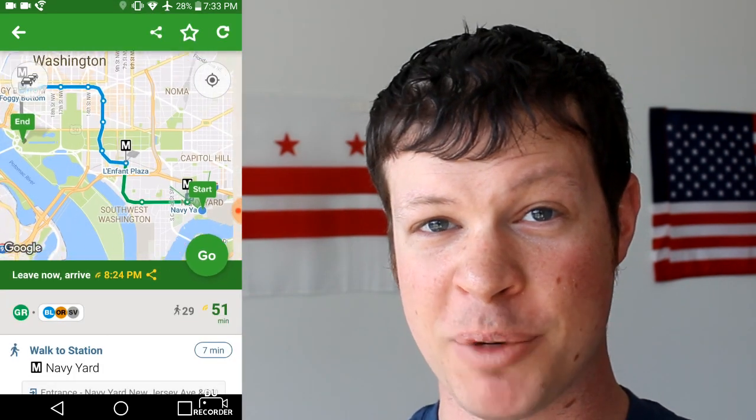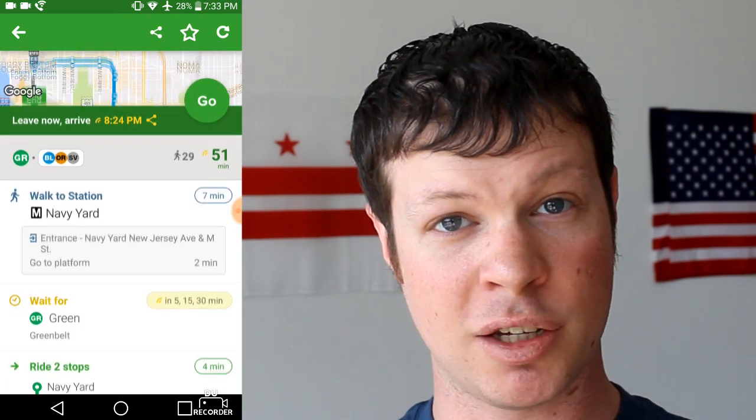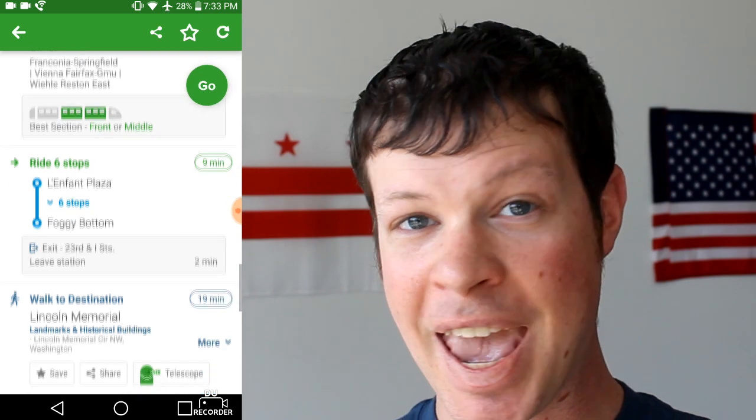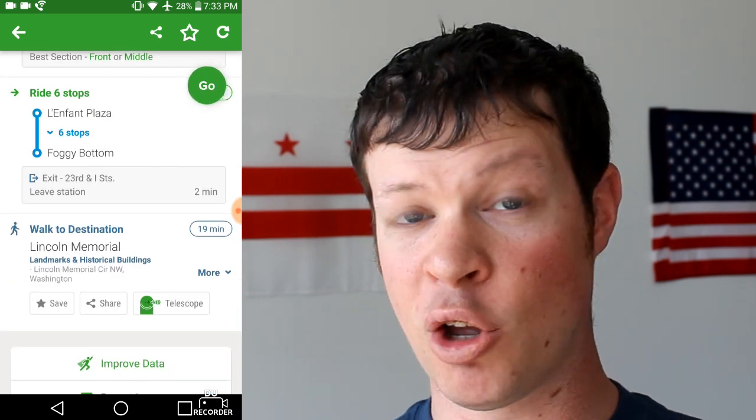If you choose a metro option, Citymapper will tell you how to walk to the closest station, how to walk from the station where you're going to your final destination, and it'll even tell you whether to sit in the front, middle, or back of the train for the fastest transfer if you have to make one.